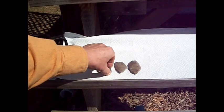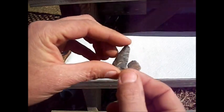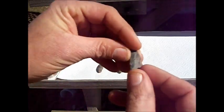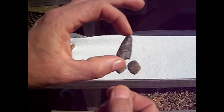A few years ago, in the next field over, we were picking stones, picking rocks in the field, and I happened to come across this little point. And as you can see, it's beat up. It's been plowed and disced, and in fact, I even dropped it. I don't know if you can see right there. I super glued it back together. But that was the second point I ever found in my life. Pretty excited about that.